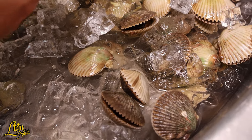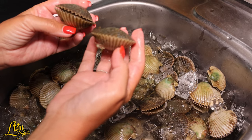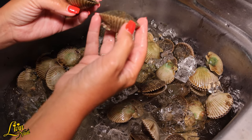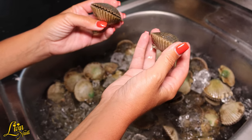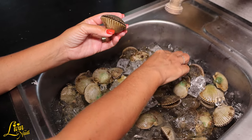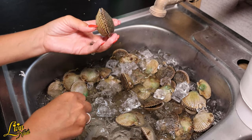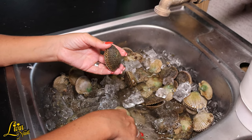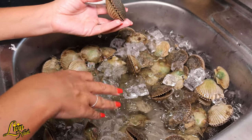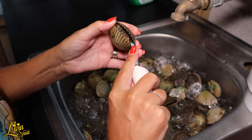So once they're on ice, they've been on ice for how long? It's probably been about an hour and a half now. See how this one isn't quite open yet. He may just not be cold enough because he was on top, so I shoved him down in the ice a little bit more. That one's kind of the same way. It's definitely warmer being on the bottom. Warmer on the bottom? It's cold on the bottom. Oh dear. All right, so one more time.